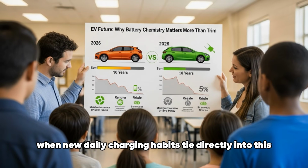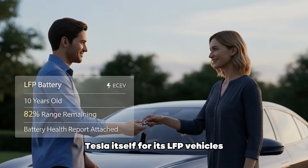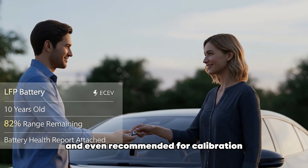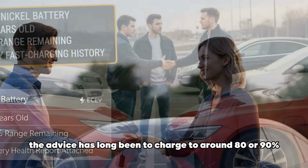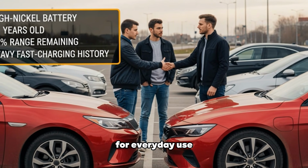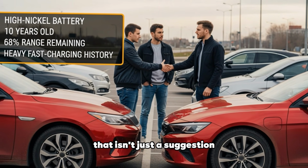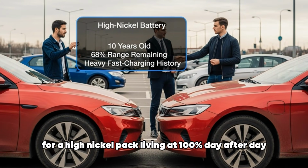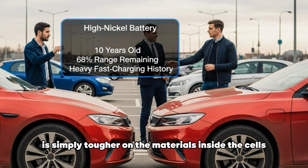Daily charging habits tie directly into this. Tesla itself, for its LFP vehicles, has explicitly told owners that charging to 100% daily is fine and even recommended for calibration. For its high-nickel packs, the advice has long been to charge to around 80 or 90% for everyday use and reserve full charges for road trips. That isn't just a suggestion. It reflects the underlying chemistry. For a high-nickel pack, living at 100% day after day is simply tougher on the materials inside the cells.